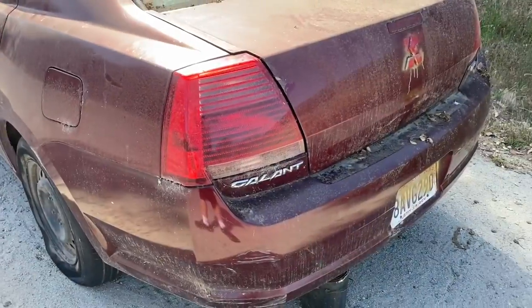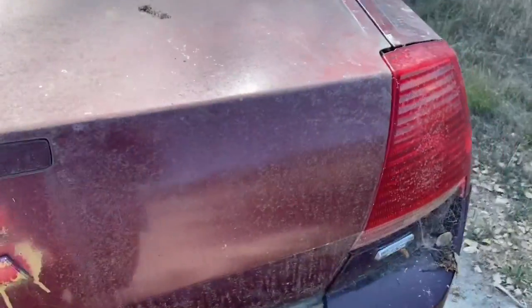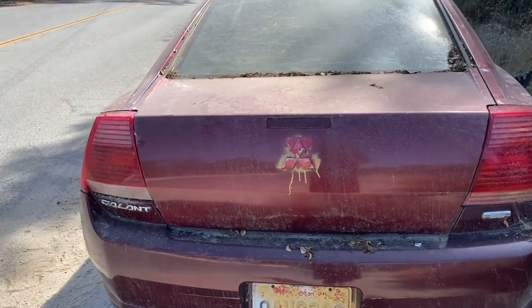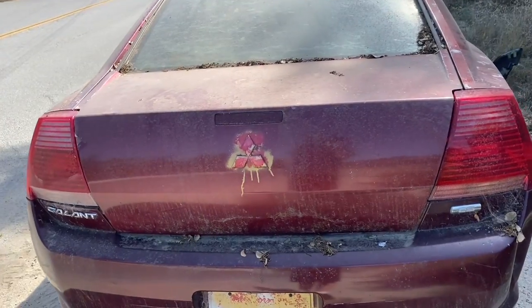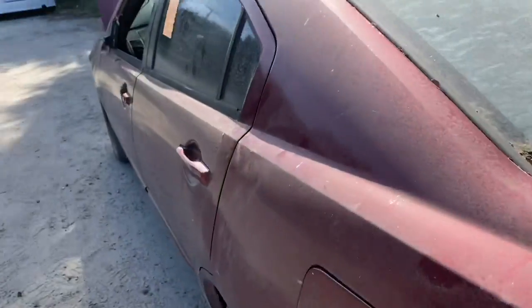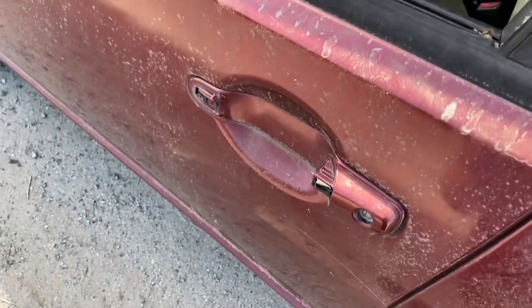So there's no ease or release on the trunk for this thing, so I guess I actually will have to go back into the car if I want to find the button that probably controls this, because these types of ones tend to have buttons in here. There is no door handle in this car.